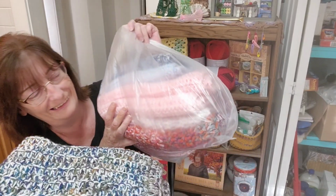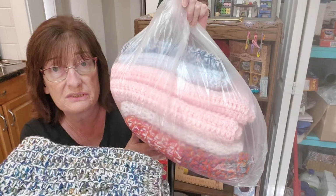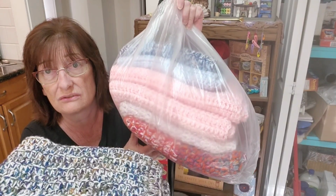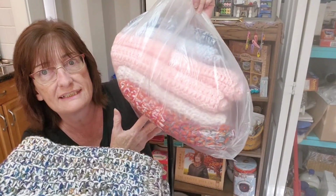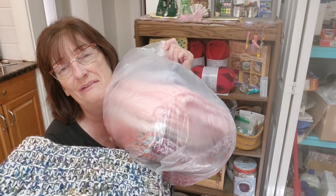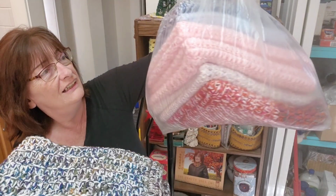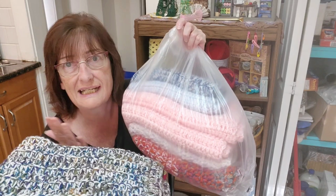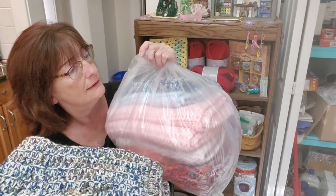Anyway, I've washed them in the washing machine on warm, and in the dryer, just regular heat. And oh my gosh, they are so soft, you guys. They softened up so much. So the kitties will have nice soft blankets to lay on. And I've put them in this bag so that they stay clean and fresh. All right, so that's the ones I've showed you before.